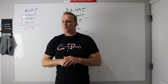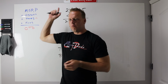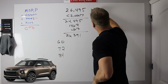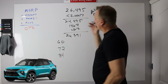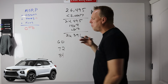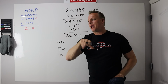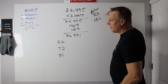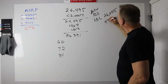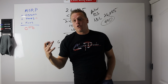This is where the Trailblazer gets really interesting. The MSRP is $26,495. And you're gonna be like, Mike, well, you're not telling us what trim level it is. Well, that's where this is interesting. We have an active trim level, we have an RS trim level, and then back on the LT trim level, you can actually upgrade to a 1.3 liter engine. So the active and the RS have the exact same MSRP, and if you go to the 1.3 liter engine, that takes the MSRP of that LT to $26,055. So that's only a $440 difference between there. So we're just gonna wrangle all 3 of these trim levels into one.